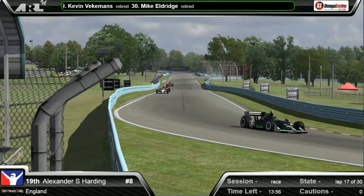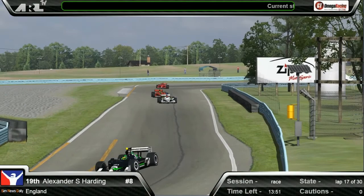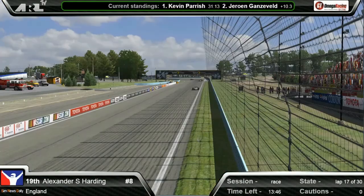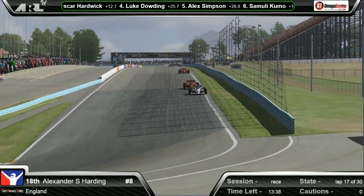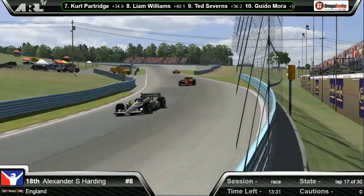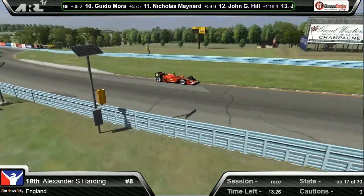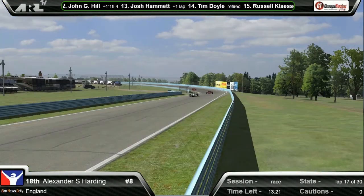Do we have any word who the spinner was? Actually, I'm just hearing in my ear now. It's Tim. He just lost the car through the right hander coming up the hill, just lost it under acceleration, backed it into the barrier and has escaped back to the pits. We'll see if he makes it back out again. He'll be a bit frustrated with that. Probably just starting to get used to the car and getting a bit more confident, and just overcooked it coming out of there. He was looking at some good points, was Doyle, but unfortunately he's thrown those away. But hopefully we'll get back out there.